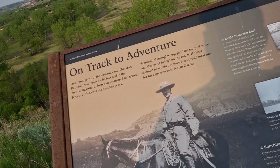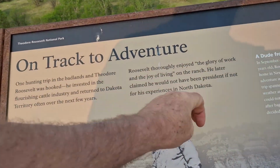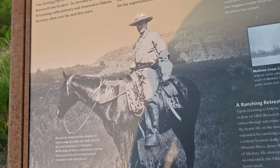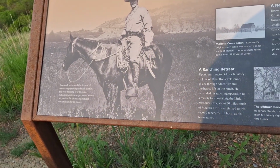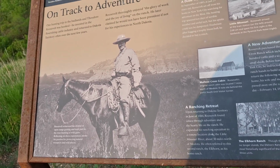I better show a picture of me. Everybody's interested in me. Not really. But, on track to adventure. Roosevelt thoroughly enjoyed the glory of work, the joy of living on the ranch. He later claimed he would not have been president if not for his experiences in North Dakota.